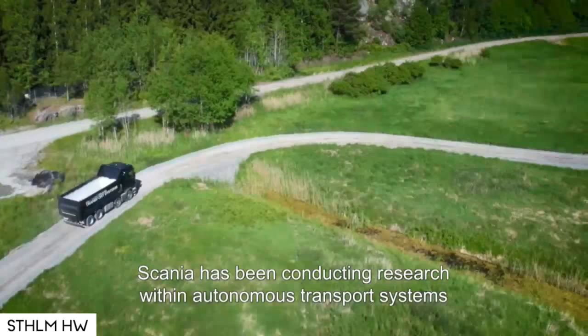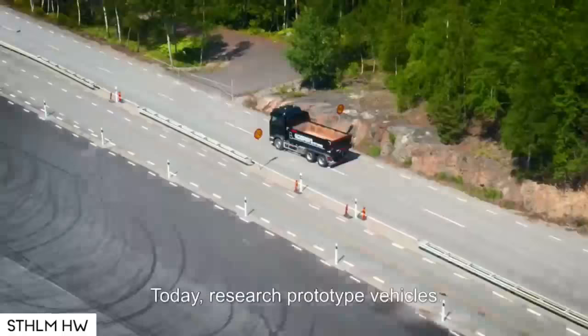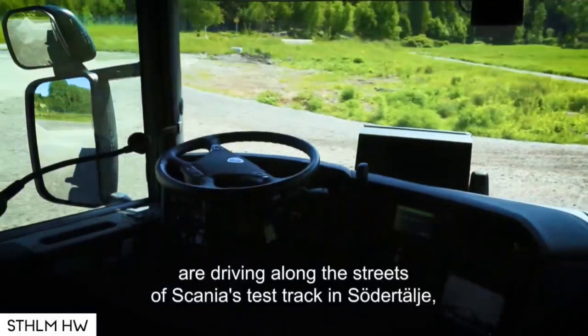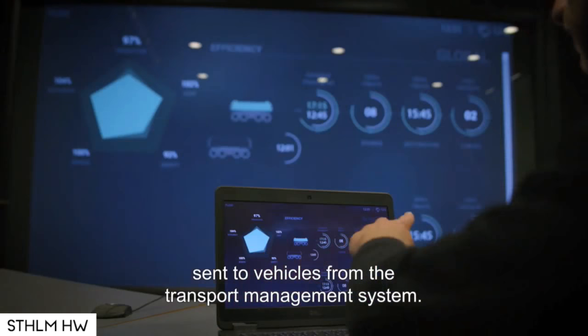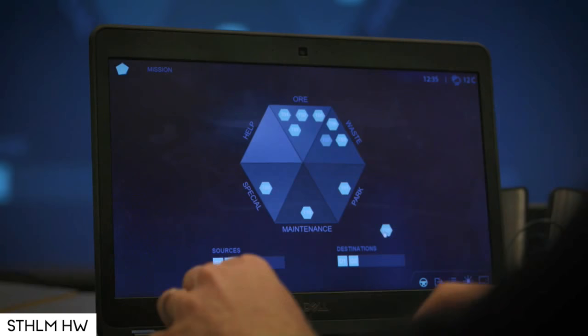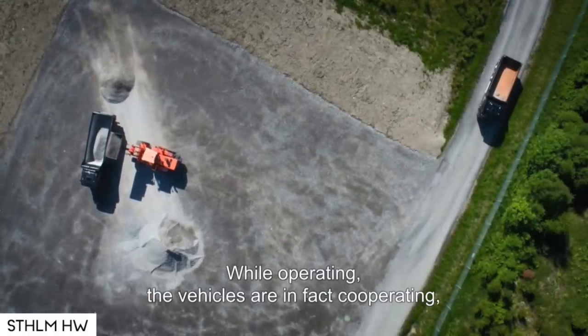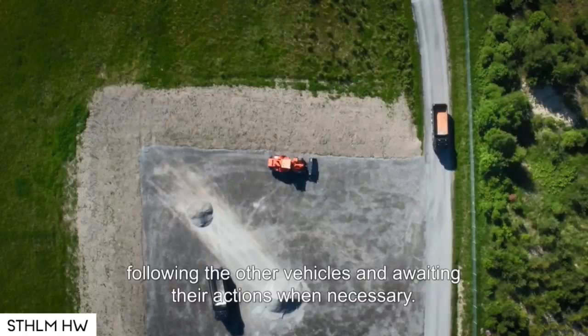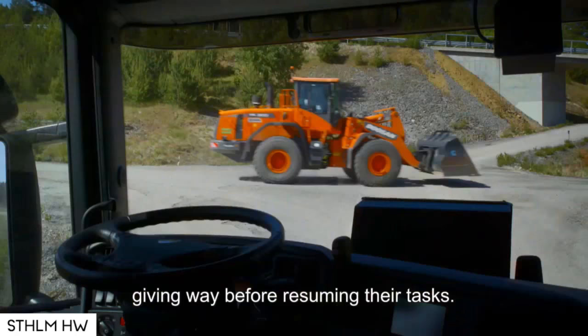Scania has been conducting research within autonomous transport systems for almost a decade. Today, research prototype vehicles are driving along the streets of Scania's test track in Södertälje, carrying out transport tasks sent to the vehicles from a transport management system. Every action is analyzed for optimization of the overall transport flow. In the control room, the operators manage the overall flow and monitor the overall performance of the transport system. While operating, the vehicles are in fact cooperating, following the other vehicles and awaiting their actions when necessary. They also interact with manually driven vehicles, giving way before resuming their tasks.